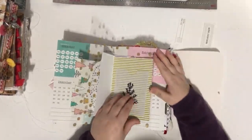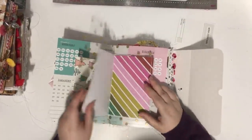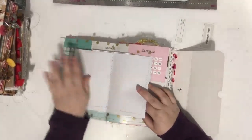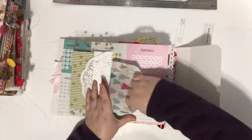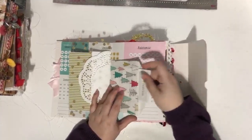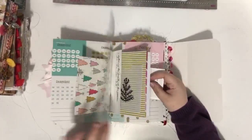I love it. And so most of the pockets and stuff like that I adhered before I stitched it together, just because I find it easier. I know some people add pockets afterwards, and it probably will add more, but I kind of find it easier to do before. Here's another pocket in this paper bag. Yeah, it's really fun.